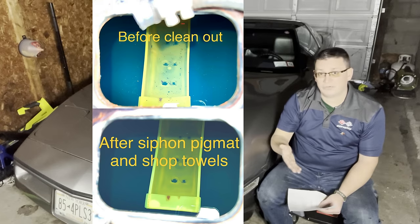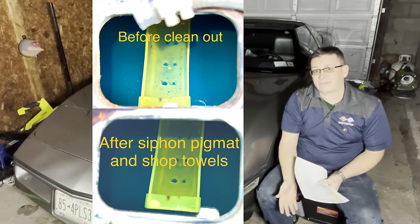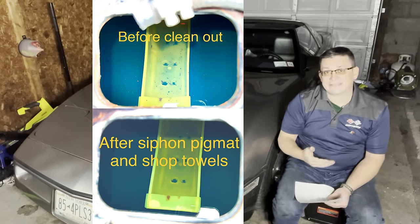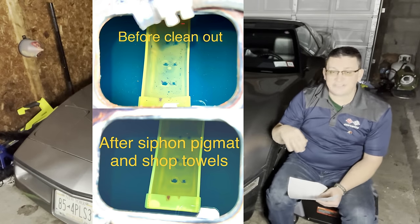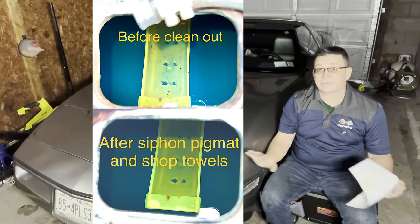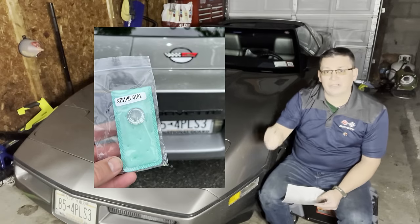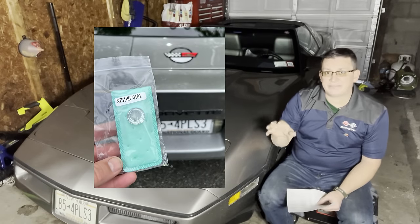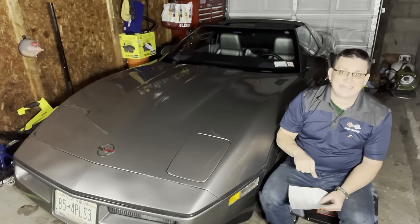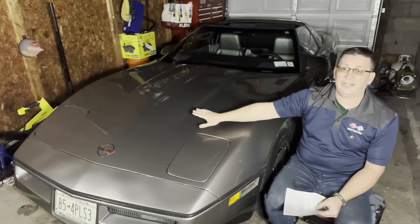If yours has 75 plus thousand miles on it, it costs like $15 for some pig mat and some shop towels. Clean out the gas tank. After I did that, I did take a shop vac and stick it in there and vacuum out the gas tank. I got the gas tank spotless. I put a new filter on that pump that I had replaced the week earlier. I put the sending unit and the stuff back together. I poured some gas in the tank and I have not had a problem with fuel since then. The car has run great.